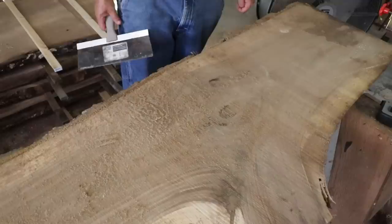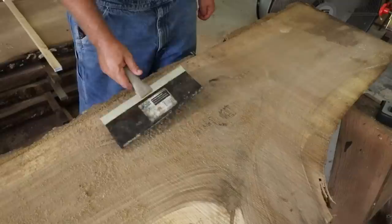So these are pretty nice. We've got a lot of sapwood on the sides, which is expected. But right here, once we get this dust off and throw some water on it, should be some really nice figure hiding in there.